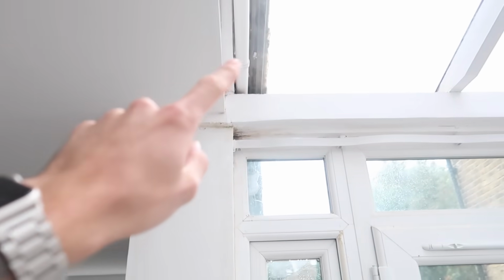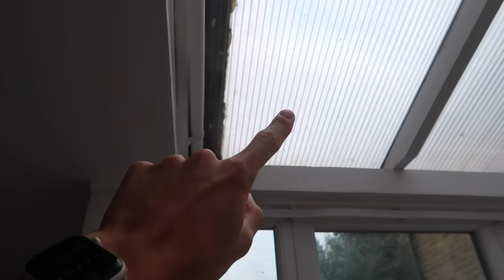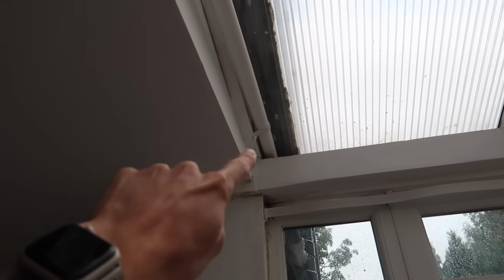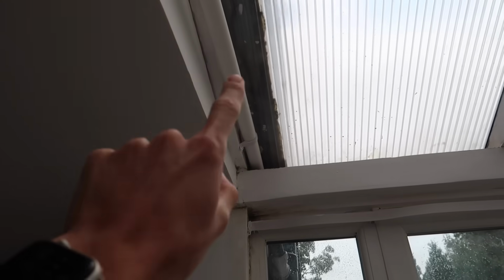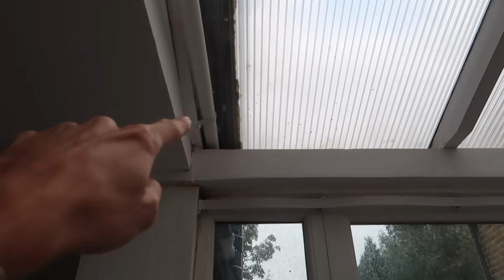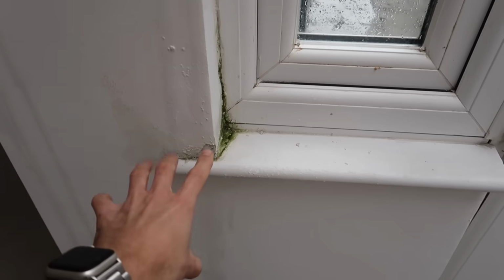So where the pipe work is, that's all fine, but where the roof is, this is just a plastic corrugated roof. And we've just looked up and Ewan has found that the leak is coming from a bad joint between the lead flashing and the roof, so it just leaked all the way down. We knew about the leak, but we'd never seen it in person.